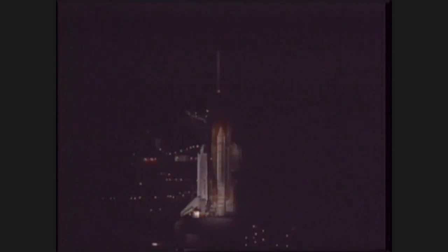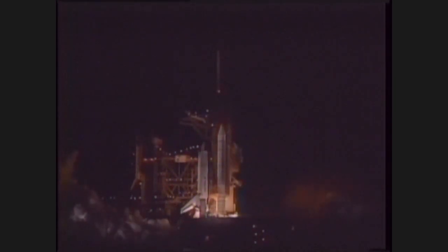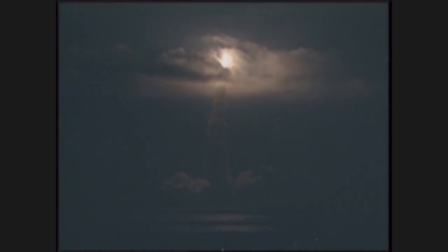Have a go for engine start. 5, 4, 3, 2, 1. Ignition and liftoff. Discovery now on its way to service NASA's Hubble Space Telescope. Houston now controlling. We're all programmed, Houston. Roger, all Discovery. Roll maneuver is complete aboard Discovery.